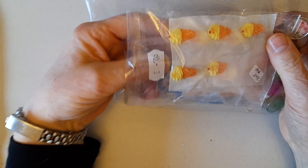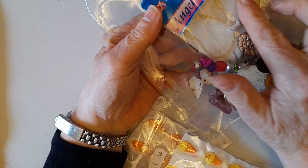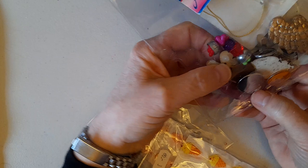365 is a set of embellishments. So there's some ice cream cones. There's some cakes, there's some of these circles, there's a little bicycle, there's a ballet shoe, there's some angel wings, a big brad, I think there's a butterfly there, various bits and pieces, and I'm asking 10 pence for that, 365.